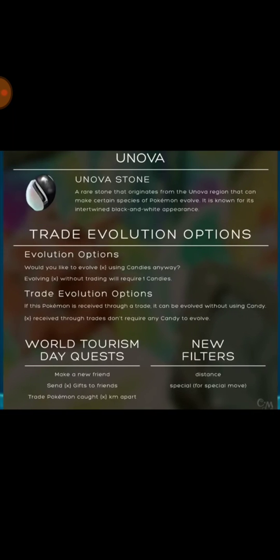And then they also found out that there's trade evolution things going on. In the main series games, certain Pokemon like Kadabra could not evolve into Alakazam until it was traded, I believe. Machoke couldn't evolve into Machamp until it was traded, yada, yada, yada.